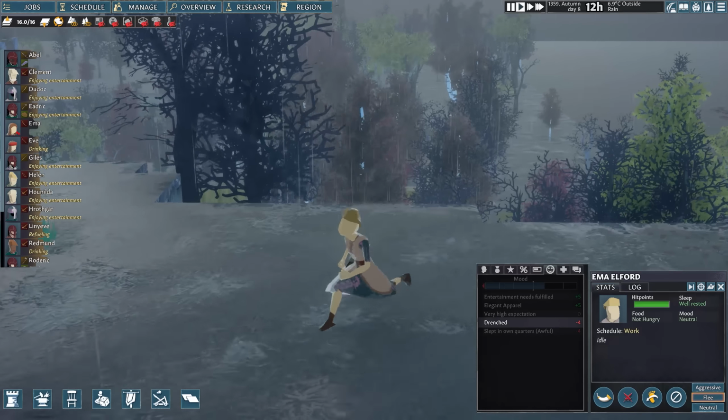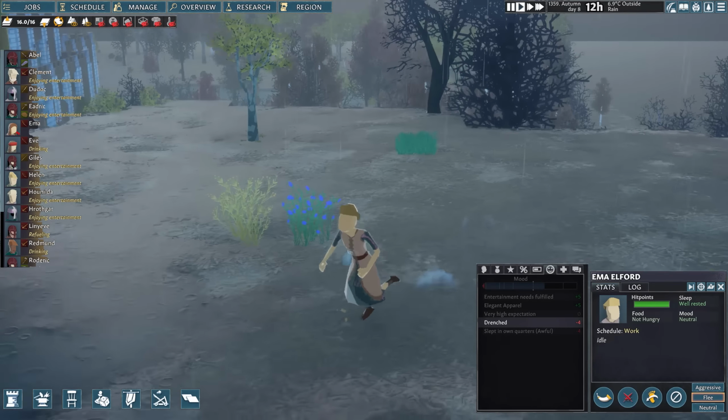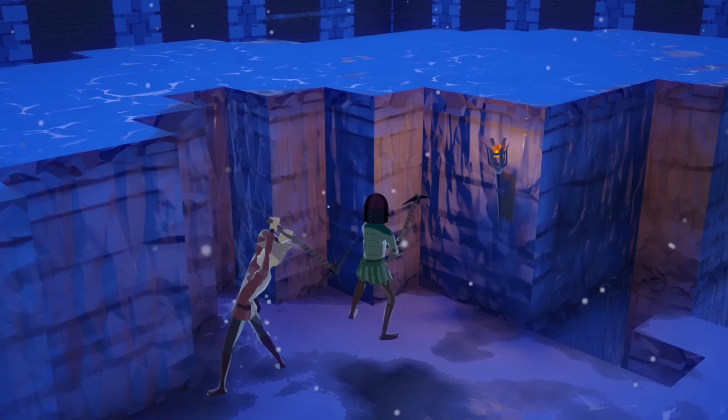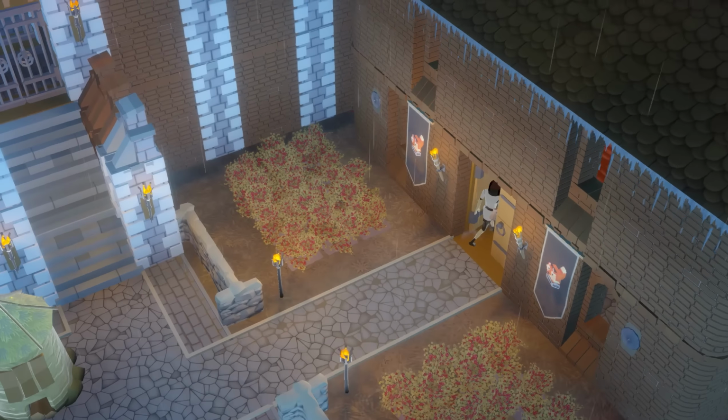Wetness is more than just a visual thing, as it will affect the temperature and comfort of your settlers. This is useful in the summer, as it will help cool them down, but if they become wet during winter, they might start to freeze. By putting settlers in the sunlight or a warm room, you can remove the wetness effect. Certain types of clothing will change how long they stay wet too.